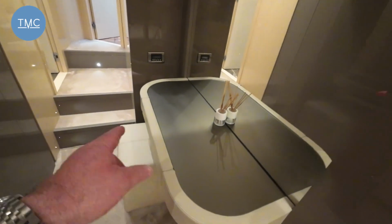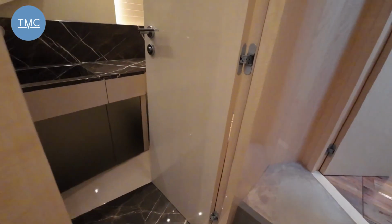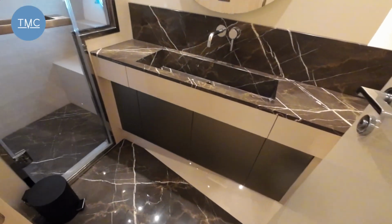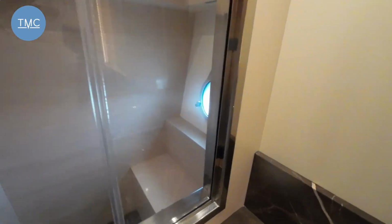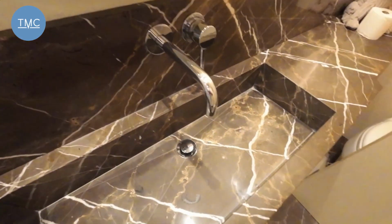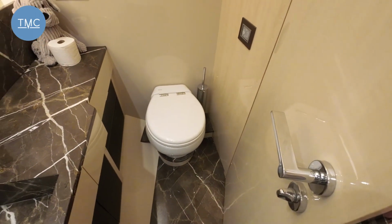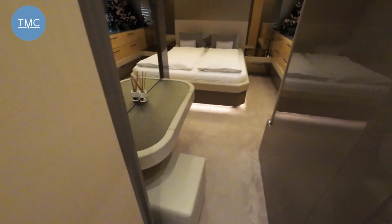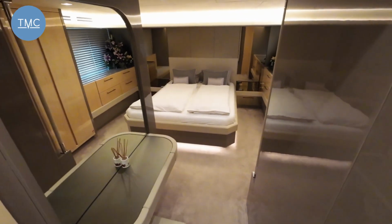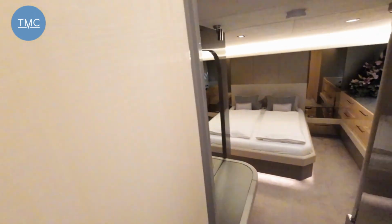And it does give you an idea of how big this space is, because as you walk past this kind of desk makeup area on the way to your own ensuite. And again, this ensuite is a very, very decent size. So you've got a walk-in shower stall there. Nice big sink. And then the loo tucked away there. That's nice, isn't it? I mean, if you had master accommodation on a 70-footer, I don't imagine it would be any better than this. Really nice.